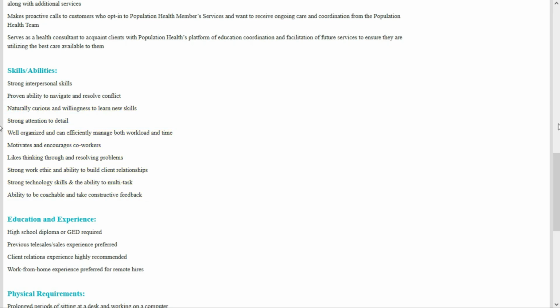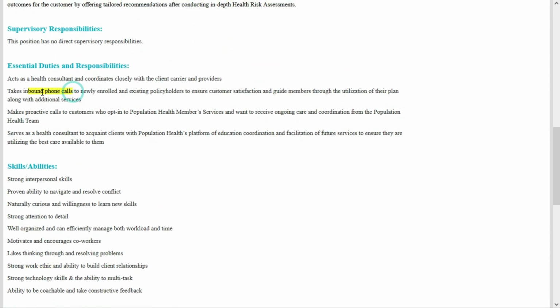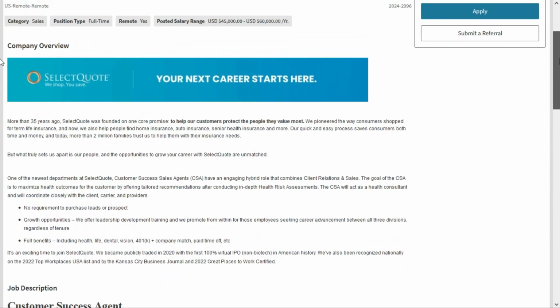So some of the keywords you want to put on your resume include strong interpersonal skills, you can resolve conflict, you're organized, you have a strong work ethic, and maybe something like you're comfortable taking inbound phone calls. So those are all keywords you should put on your resume. It'll just increase your chance of getting this no experience needed remote job.